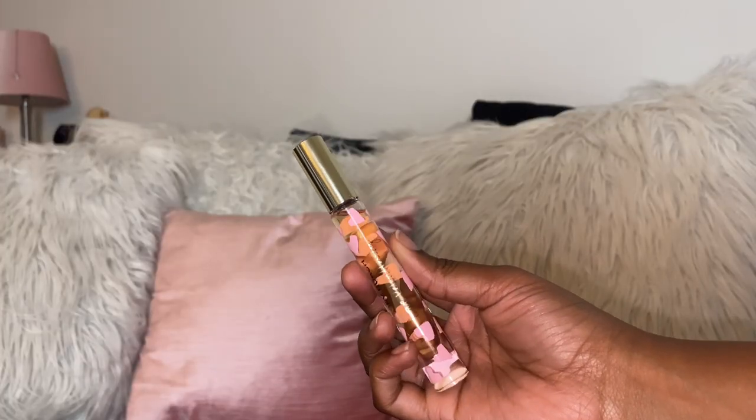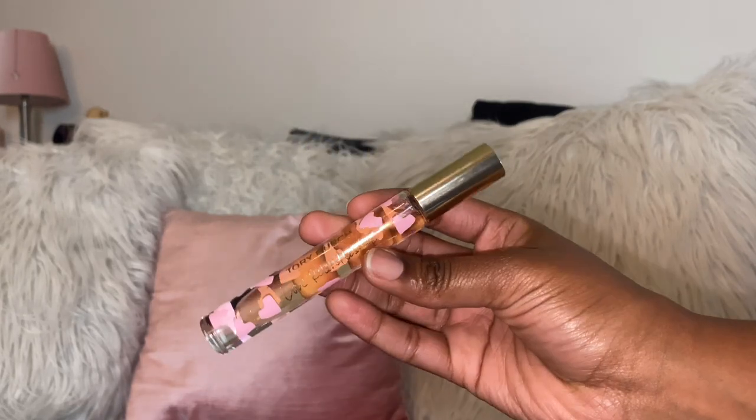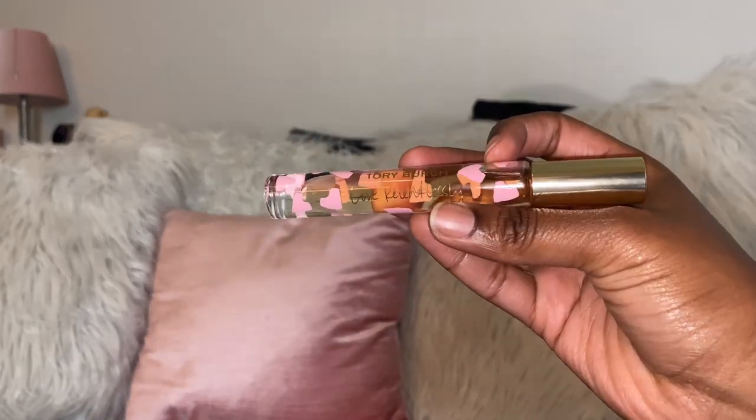I got this one from my sister. She gave it to me recently, and it just smells so good. It's kind of like a sweet floral smell. The packaging is just really pretty. It's gold. I love me some gold embellishments, just gold everything, gold earrings. I have that gold phone case. Like, I just love me gold.